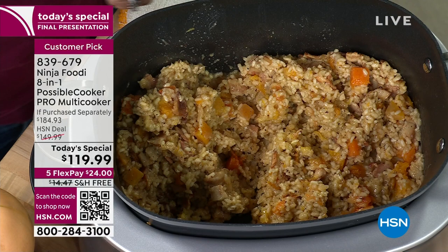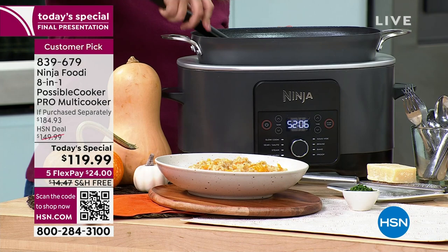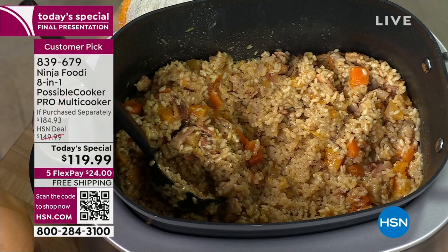We do our pot roast. Are you making risotto? This is a butternut squash and bacon risotto. Ooh, this smells amazing. I remember when I first took the lid off of this, I was like, oh my gosh, this smells like my favorite fall restaurant. And so I'm gonna put a little extra cheese.